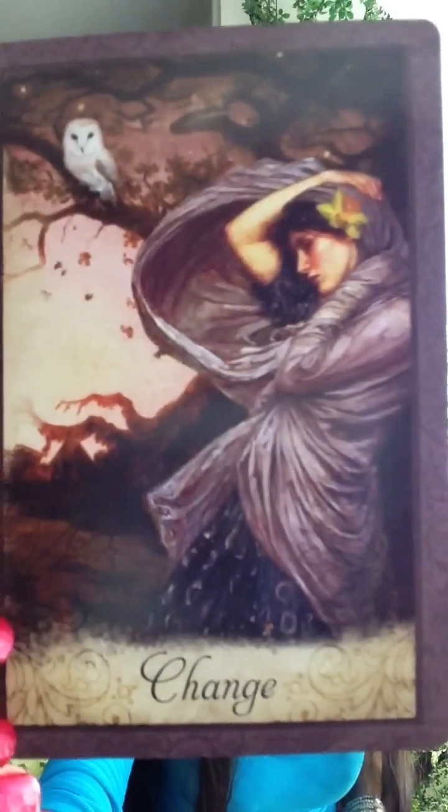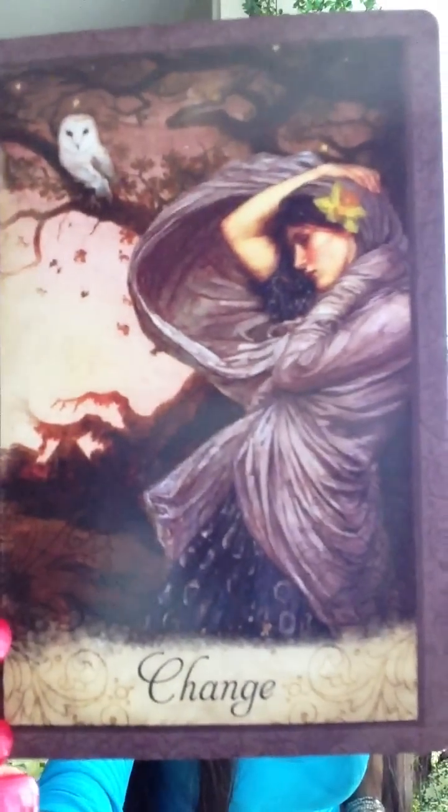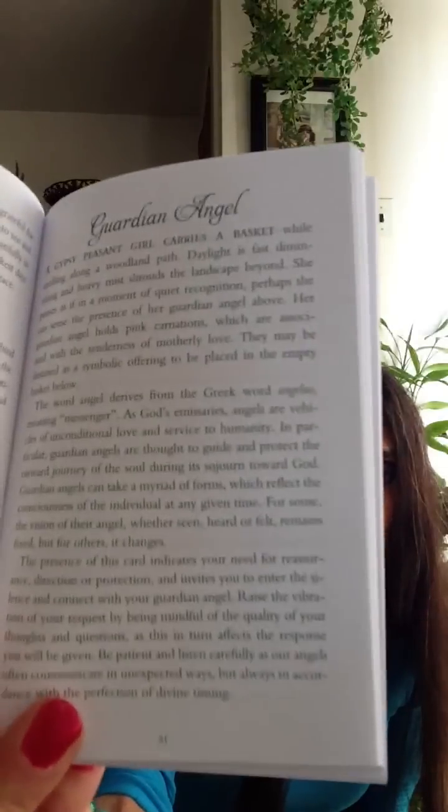Okay, change. Boy, I've been getting this card a lot. It seems like so many of the readings that I've been doing lately, maybe the last couple months, are always talking about change. So I imagine you are all feeling it too. Here is the book, by the way. There are no pictures in the book. Just, like I said, a few paragraphs for each card. Really a lovely, beautiful deck.